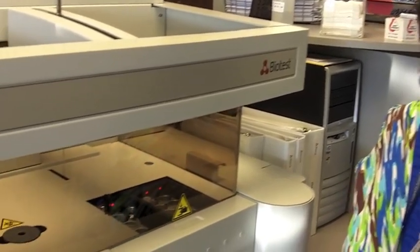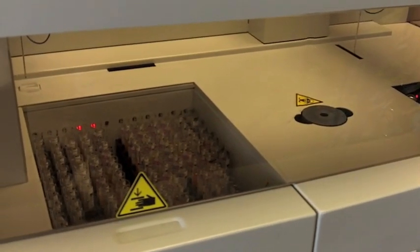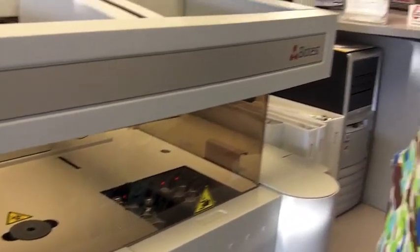This is an analyzer that detects atypical antibodies. Atypical antibodies can be manufactured in a person's blood system if they have had blood transfusions prior to donating. It can also be from an RH negative mother that may give birth to an RH positive baby. Those antibodies can cross the placenta. So we check every unit that comes in here at Blood Assurance to make sure that there are no atypical antibodies present.